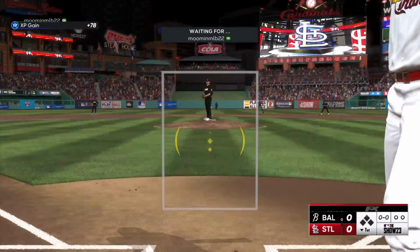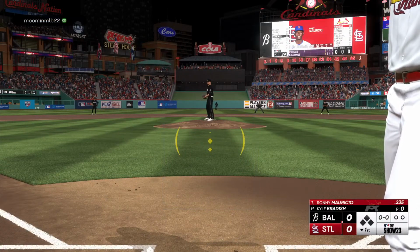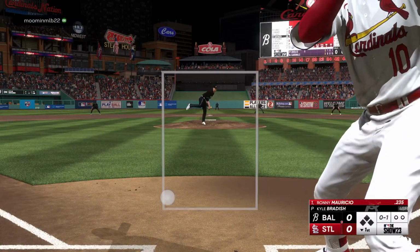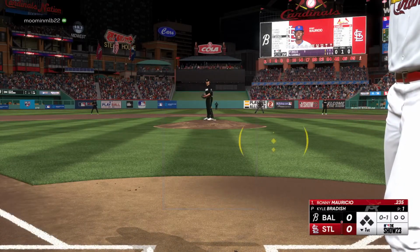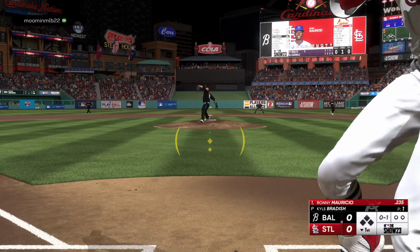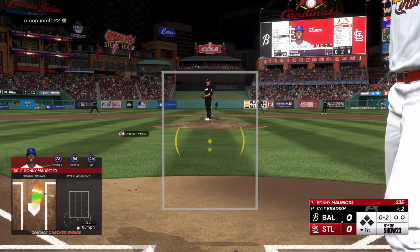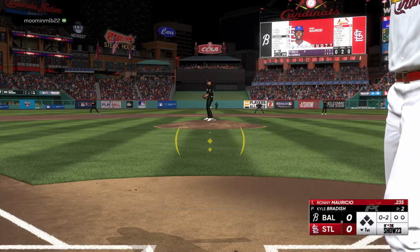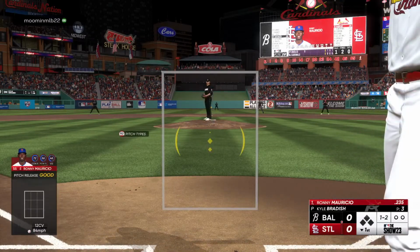Back here at the ballpark, now up for St. Louis, Ronnie Mauricio. Here comes a pitch. That's a strike. They say it went. No balls, 2 strikes. That one misses in the dirt. 2 strikes.